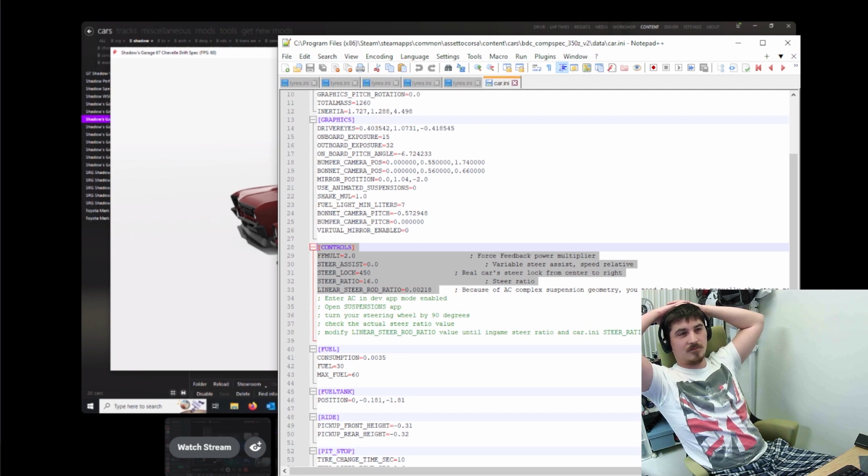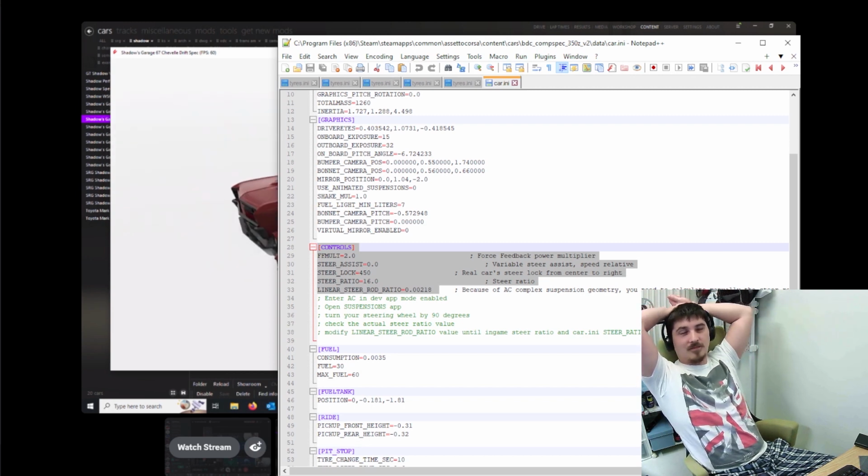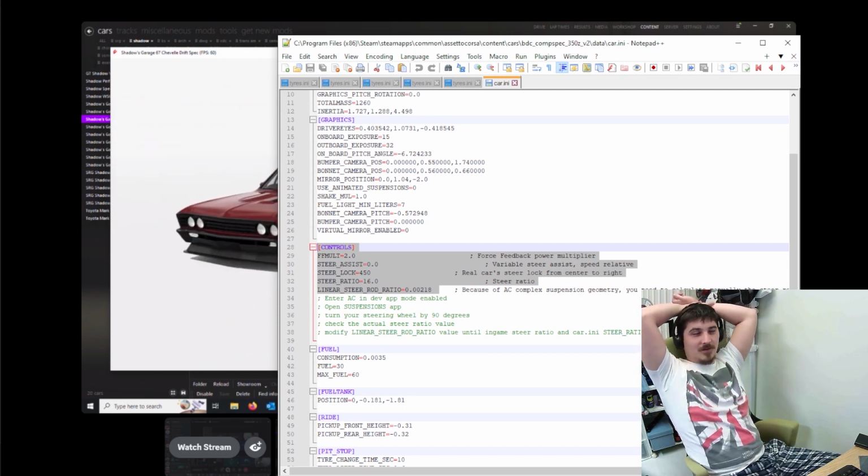So if you have something that has a bunch of trail, a bunch of caster, a bunch of limited leverage, you might have something that has really heavy steering in real life, where you might put it in Assetto and set it to an FFB multiplier of like 1 and it still feels like you have quote unquote power steering and you can steer it with one finger, or you might need to crank that up if you want the feel. And it also depends on the weight of the car and the grip of the tires.